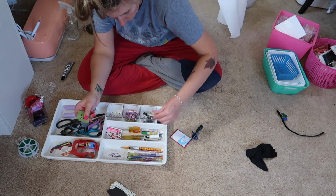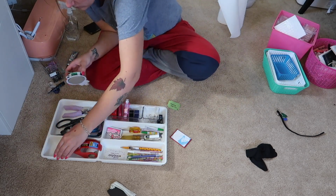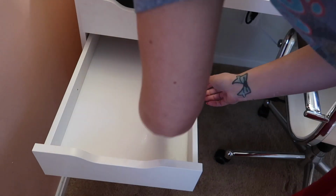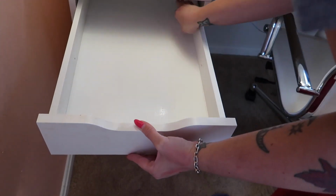And then when that is all done and organized, I am replacing that into the drawer that is right under my computer, which previously had my makeup in it. But now it is right next to me as I am working on my desk, so I can access things easily. And then my glitter collection will go in the drawer underneath that.